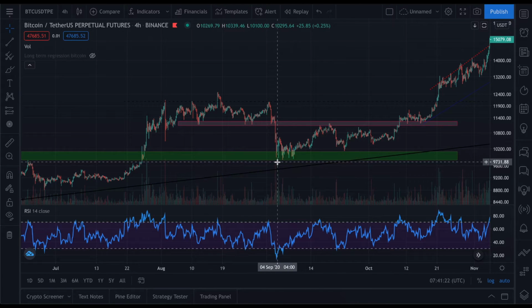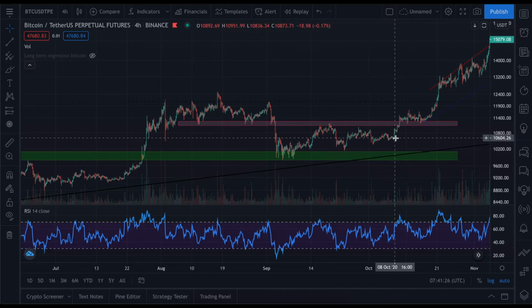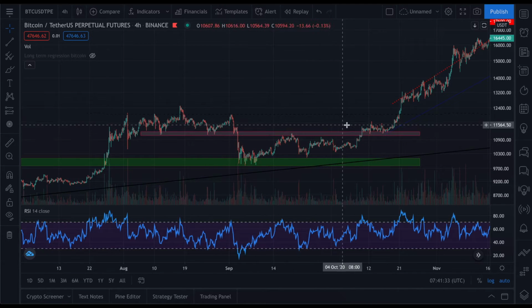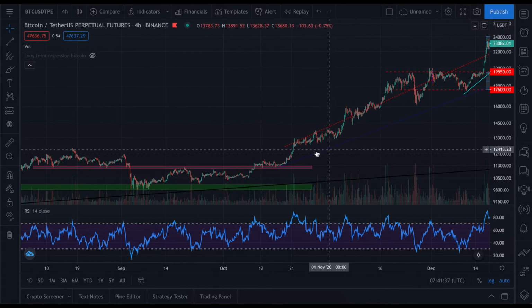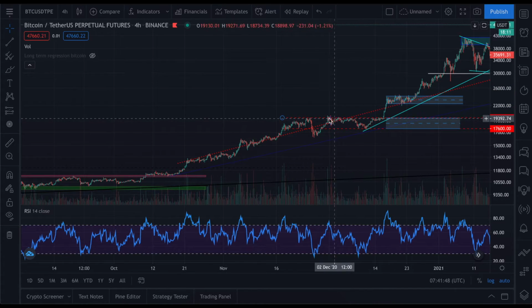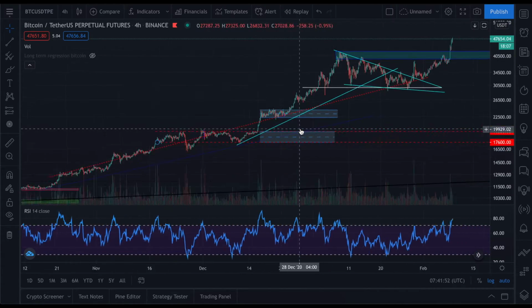And another one for the first type: we have lows going up, and we have this zone at about $11,000, tested, broken. So it is very similar again. For example, here we see the highs going up, lows going up, so this consolidation is not bearish. Here again, resistance tested several times, lows are going up, it's bullish, and so on and so forth.